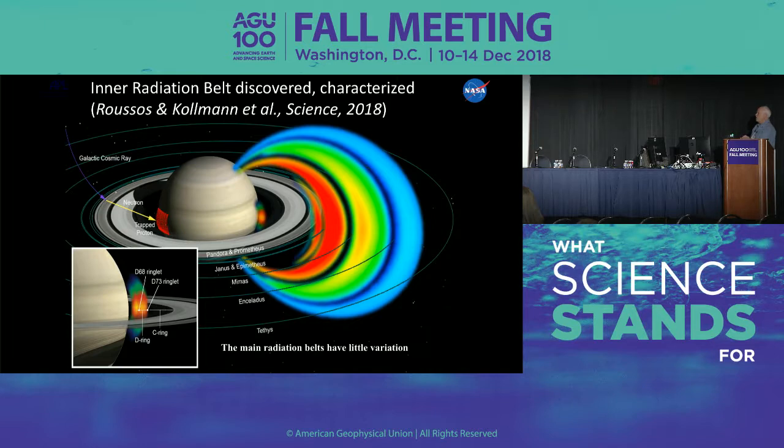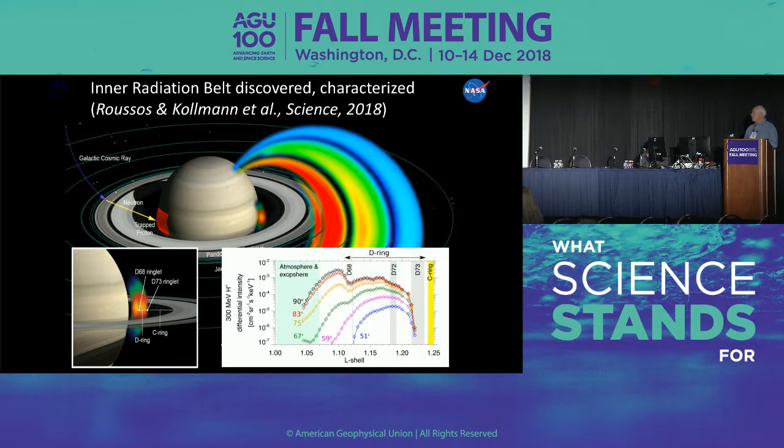And this produces both protons and electrons, but we primarily measured the proton population up to very high energies of hundreds of MeV. And this is the angular distribution we got, and the distribution in L value. The details of this are in the science paper by Roussos and Coleman et al.